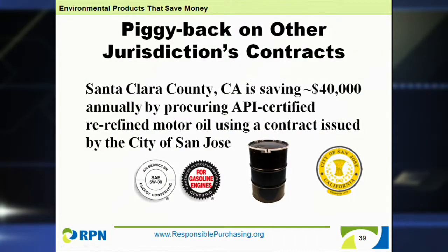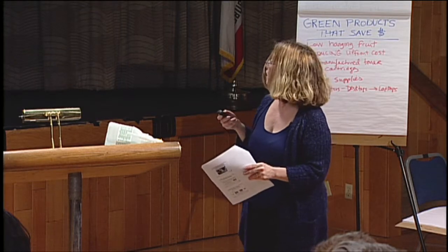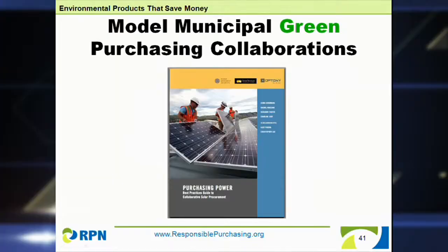Here you can piggyback on somebody else's contract. As I mentioned earlier, Santa Clara County is saving about $40,000 a year by procuring re-refined motor oil using San Jose's contract. And that's because they were originally buying all their motor oil off of individual purchase agreements month after month. They weren't getting good price breaks. They ended up with pretty much the same vendor, but they just got a better price on the product. You might be able to find green products on the state contracts.